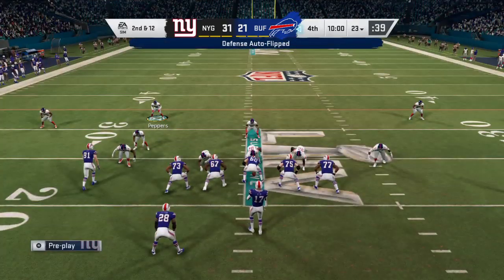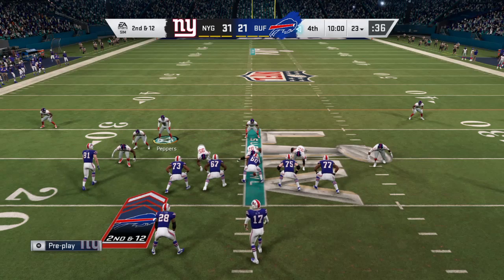1 quarter remains here in the Super Bowl. We'll return with more after this.